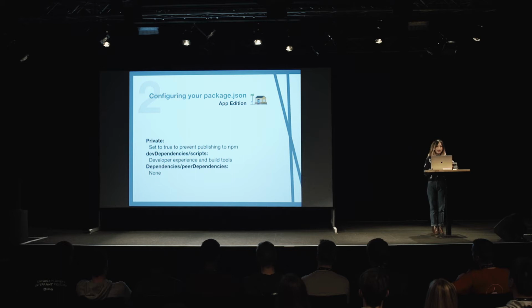Otherwise, if you're not building a library, you're most likely building an app, which is actually much simpler. The only thing to note is that you set the private field to true in package.json, and then the npm registry will actually prevent it from being published. Nowadays, with Webpack and other build tools, you're usually deploying a bundle, so there aren't too many reasons to keep dependencies in production. So at Eventbrite, for example, our main app package.json just has that private field set to true, and everything else set as dev dependencies.